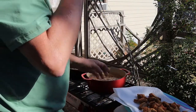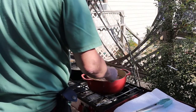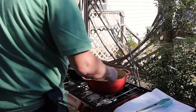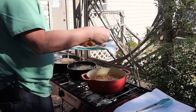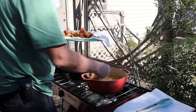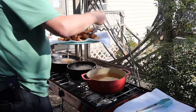All right. I'm now declaring this batch done. These out of here. And what I'm going to do after I get done eating is I'll put the lids on these things, keep the bugs out of them, go for my motorcycle ride, and then this evening I'll pour the oil back into its container for future use.